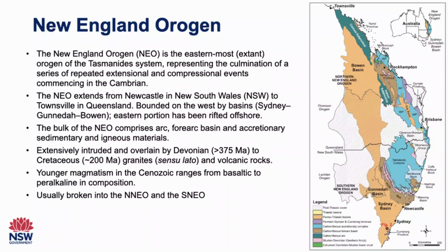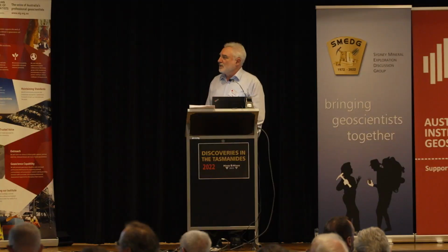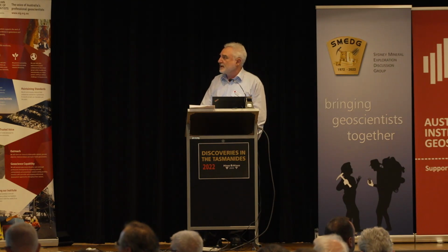The western part of it has a very extensive sedimentary basin system associated with it, and there are other magmatic elements further to the west that can be considered part of the New England story. We all claim these zones, although they're outside the traditional area of the New England Orogen, we do claim them for the motherland.